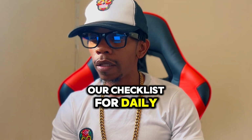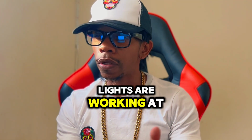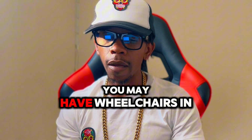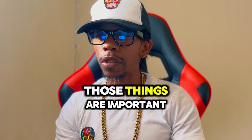The checklist for daily vehicle inspections includes brakes. You want to make sure that your brakes are good. Tires. You want to make sure all your lights are working properly. And medical equipment. You may have oxygen tanks in there. You may have wheelchairs in the vehicle. You want to make sure your first aid kit is in there and that they're all good. All of those things are important.